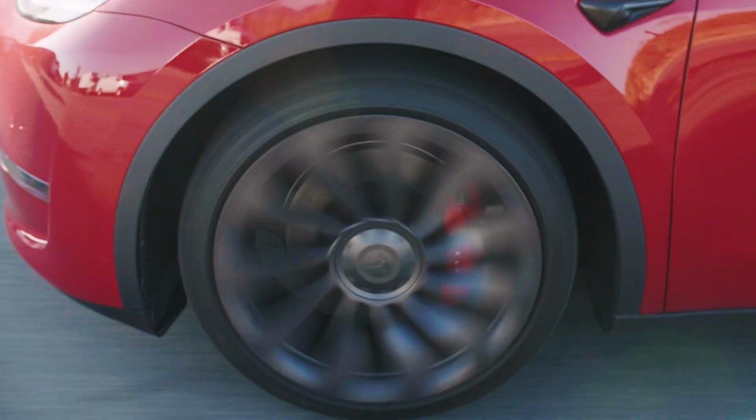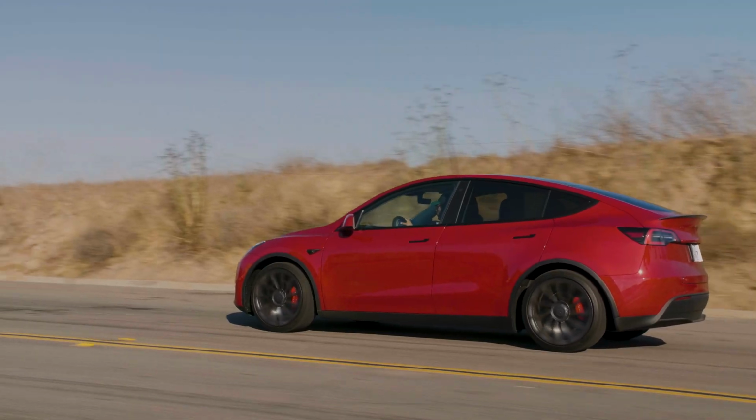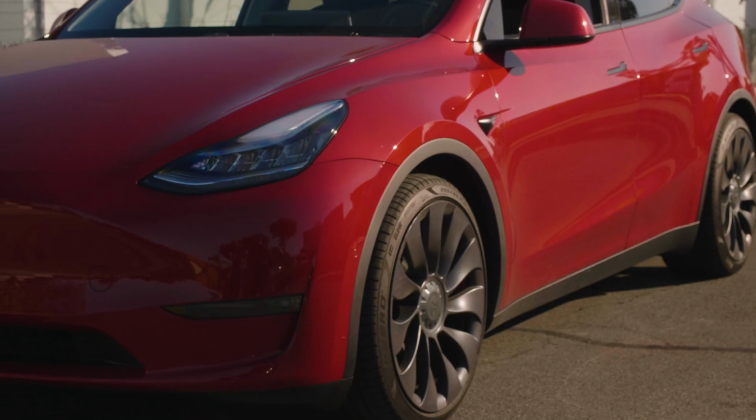You know, as we're going around a corner right now, I'm staying pretty flat. Now, there's still a little bit of body roll, don't get me wrong, but it's definitely a huge difference from your typical SUV. I feel that it's a more comfortable drive on a day-to-day basis to not have to slow down so heavily for some corners.